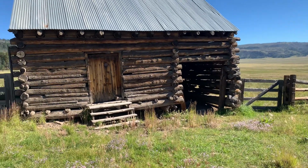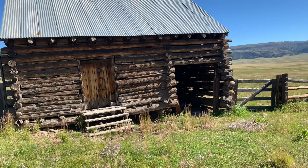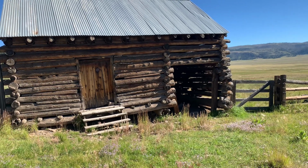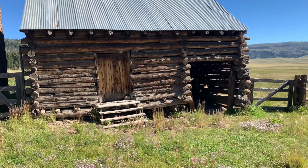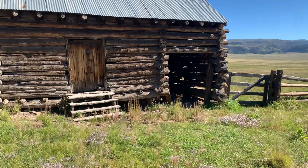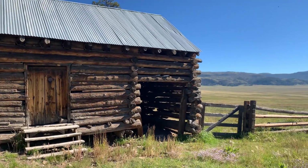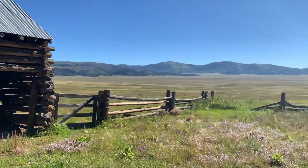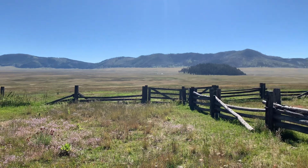Again, pretty simple structure, although it does say there was a generator that provided power to all the houses, but it got shut off at 9 o'clock every night. This building also served from time to time as a bunkhouse for cowboys on the ranch. Simple structure, but it comes with all this.